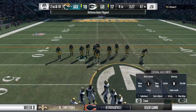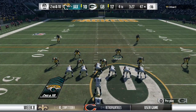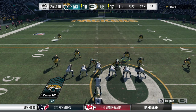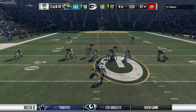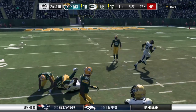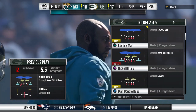And on 2nd and 10 now. Looking to jam the receivers at the line here. Press coverage look defensively. And he'll give it here to his running back. And he's brought down. The Jags picking up the first down there, a gain of 12.